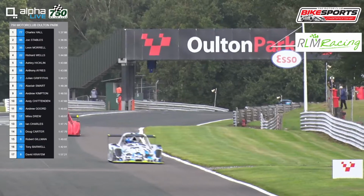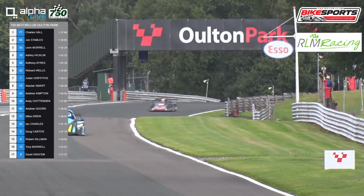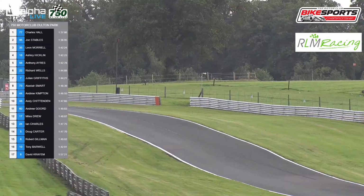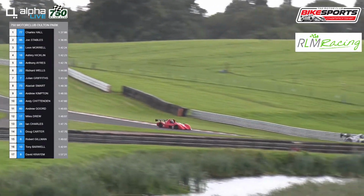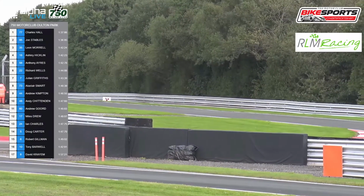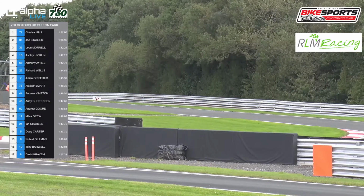Heading now up towards the start and finish line. Over the start and finish line they go. Charles Hall still leading, by the way. His lead has come down to less than 4 seconds now, so it's still Charles Hall, number 77, leading from number 95 Joe Stables in 2nd place, Leon Morel number 35 in 3rd, Ash Hicklin number 16 in 4th position, Anthony Ayres number 58 in 5th, and Richard Wells number 22 in 6th place.